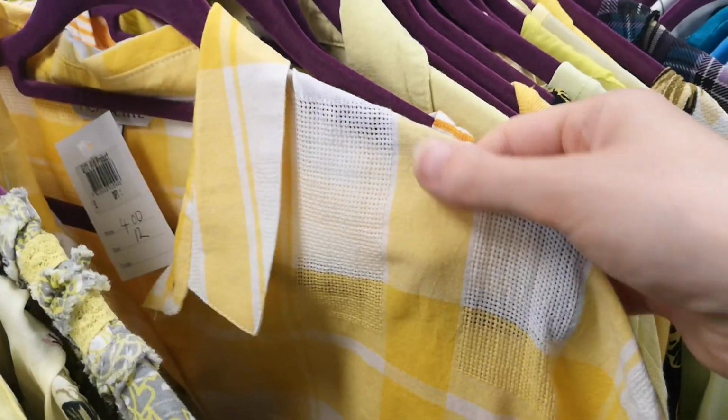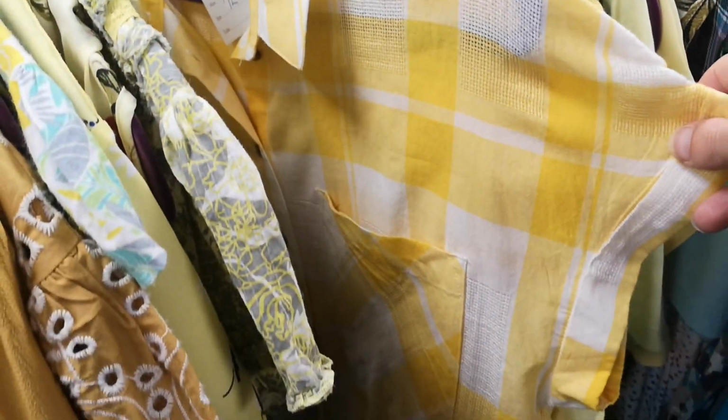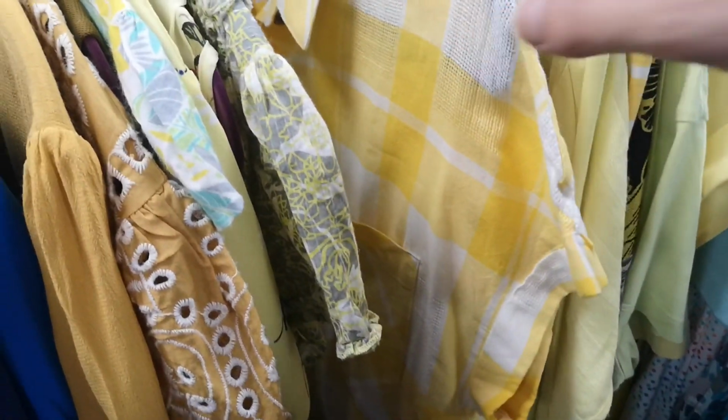This one really isn't my style, but I wanted to point it out because it's just so vibrant. So obviously very yellow, checked, and it reminds me of a 50s shirt made out of a picnic blanket, but it's really nice.